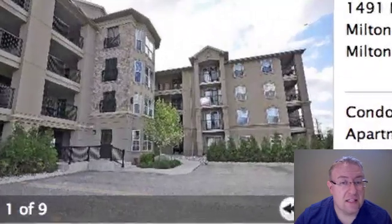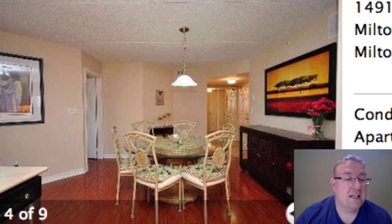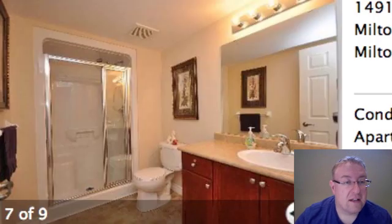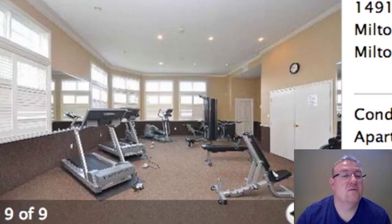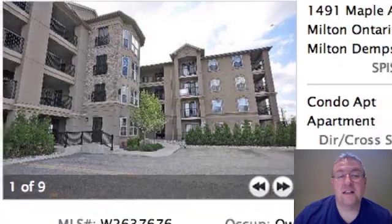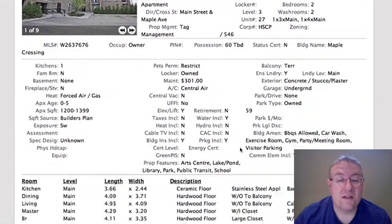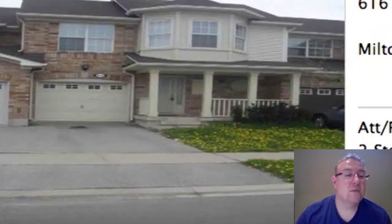Unit 313 is at $329. And so now we're looking at a larger place. We're looking at 1,300 square feet, much more area than the previous one. And so at about $300 a square foot, you figure if this one is 200 square feet bigger, it's actually a bit of a discount compared to the previous one. Nice thing about this building, it's got a party room, it's got a gym, so there are some amenities in here. And you've got Edwards here at 359, 1,235 square feet.